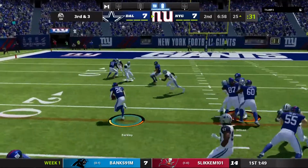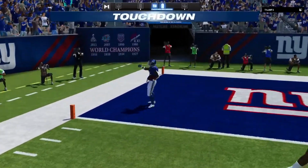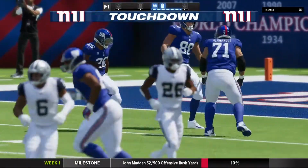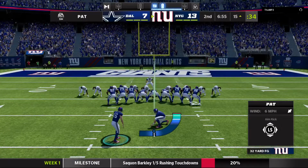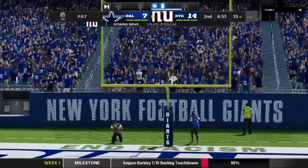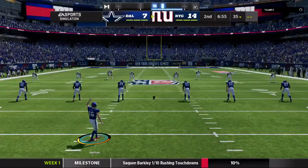They'll try to run for it with Barkley. He's got the first down inside the 10, and he will take it on in for a giant touchdown. Saquon Barkley, 25 yards, and the Giants have taken the lead. Extra point splits the uprights, and that makes the score 14-7.